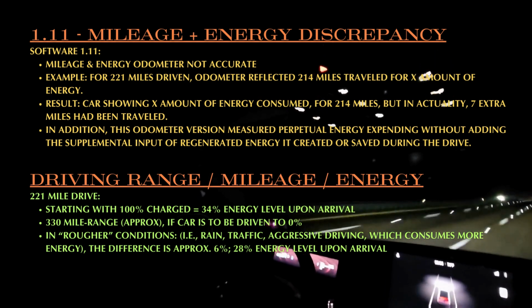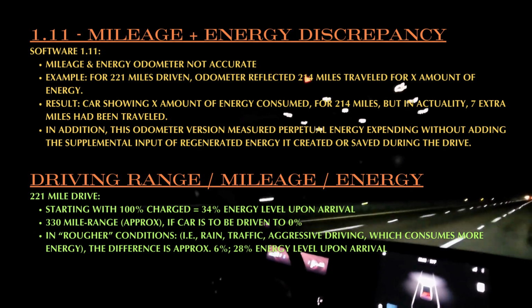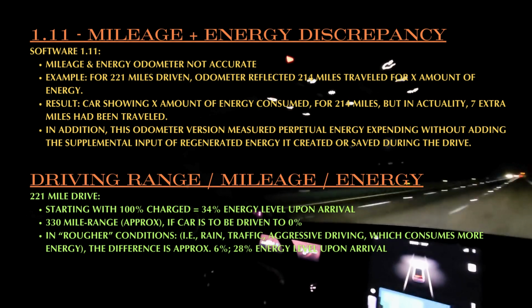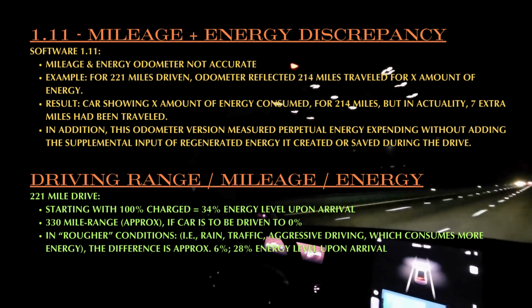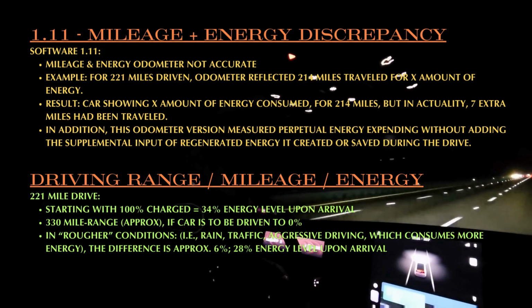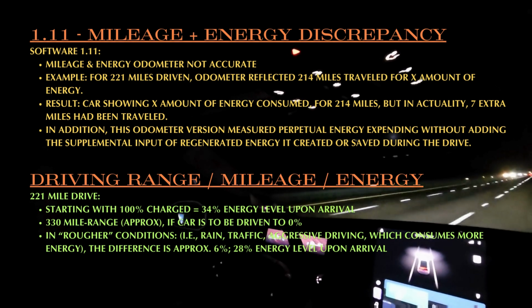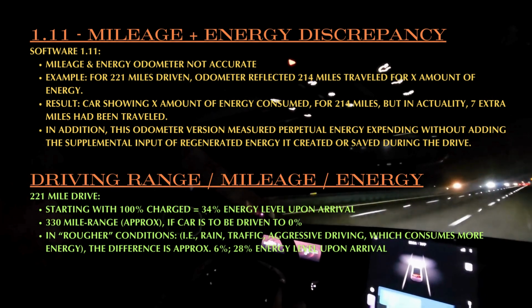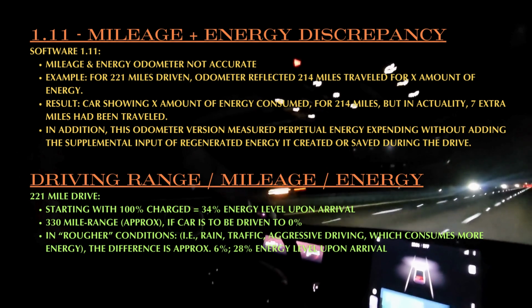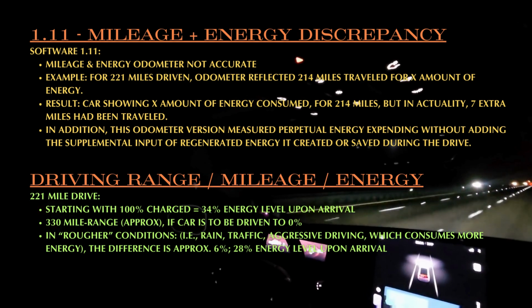On a bad day or night, if I drive at night with headlights on, in the rain, and say the last hour I get into traffic, if it's annoying traffic with aggressive driving, then I might park the car with 28% left, which of course is something like 6% less. I'm not sure what the range was then. Maybe it's 310 or something like that.